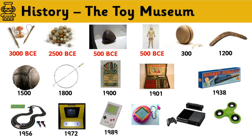Then we come on to the Tamagotchi. These were really, really bad news for teachers because everybody got Tamagotchis and everybody brought Tamagotchis into school, and they definitely weren't allowed to. Nobody did any schoolwork because they were too busy looking after their Tamagotchi on the screen. This is from 1996, so it's about 30 years old.